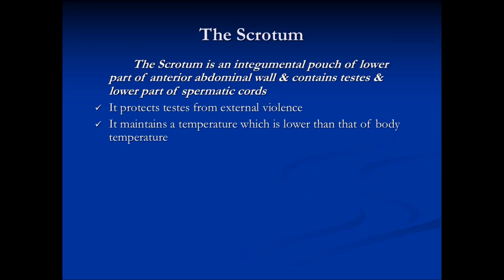and that's why it will be maintaining a temperature which is lower than that of the body temperature. Actually, the spermatogenesis will be much more effective when it is at the temperature of 34 degrees, which is almost 2 to 3 degrees Celsius lower compared to the body temperature. The normal body temperature is 37.2, and almost 2 to 3 degrees lower than that body temperature will be very essential for the normal spermatogenesis.